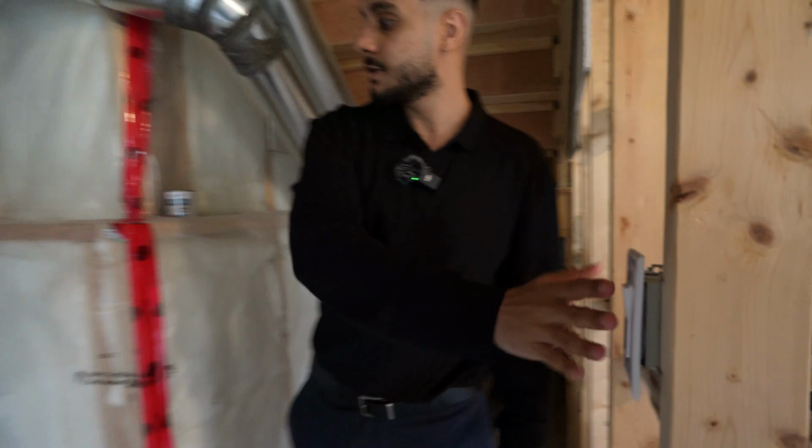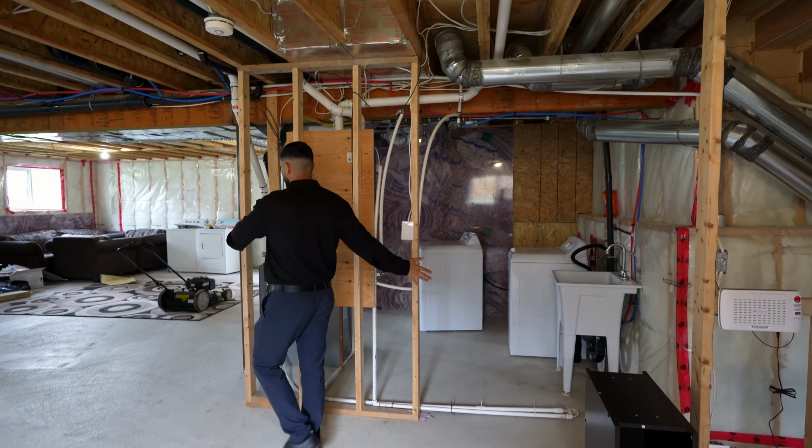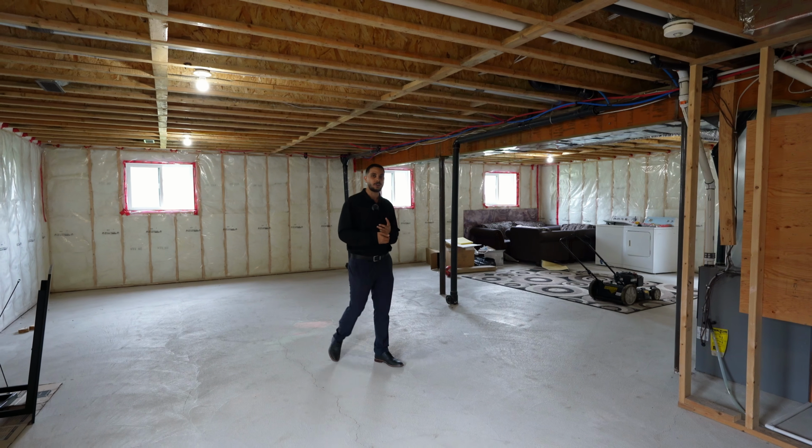And here is your laundry, the other mechanical stuff. So probably this could be just a room by itself. Sarah, how much do you think finishing a basement usually costs?